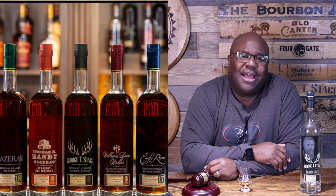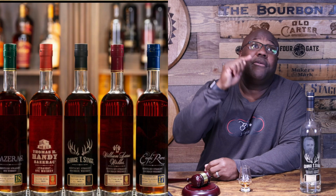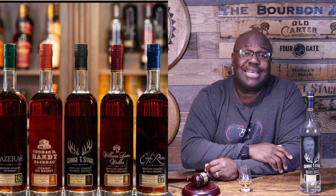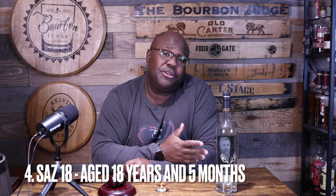Number 4, we have Sazerac 18, our infamous and favorite rye whiskey. So Saz 18, however, this year is actually aged 18 years and 5 months. That's pretty hefty from an age statement. So for all 5 of the BTAC releases, Saz 18 is actually the highest age statement, aged 18 years and 5 months. Not bad at all. Maybe I'll hunt for that one. Nah, I'm gonna stick with George T Stagg.